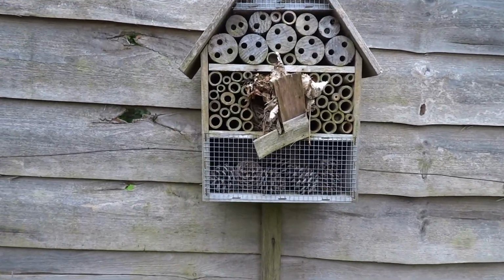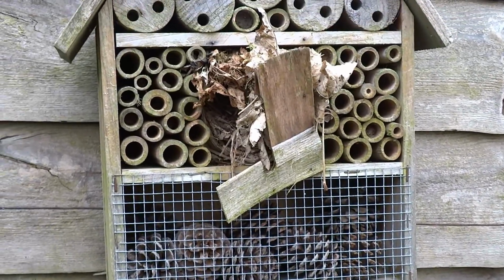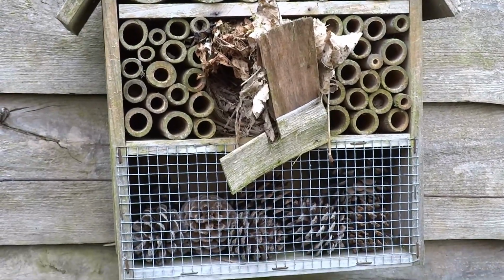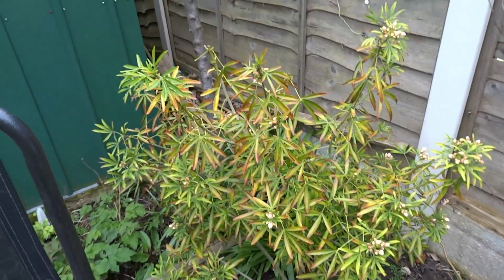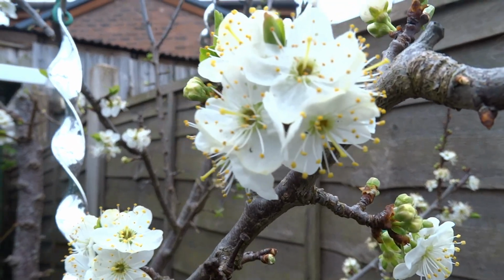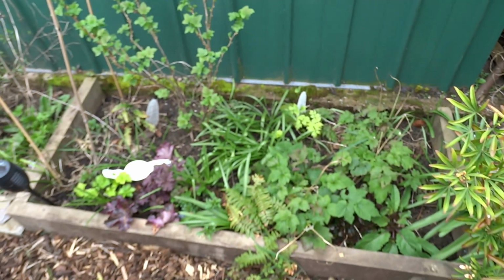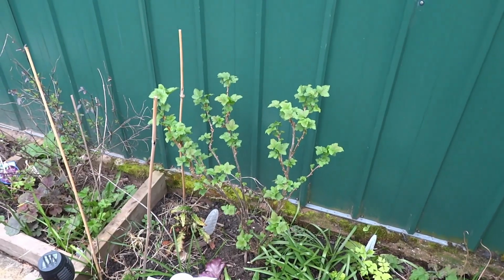Now something's built a nest here. I haven't seen anything near it, but I try and keep away. I don't want to disturb anything if there is something in there. This plum was the first to blossom just a few days ago, and I haven't got round to this section yet, but the plants and the weeds are growing nicely here.